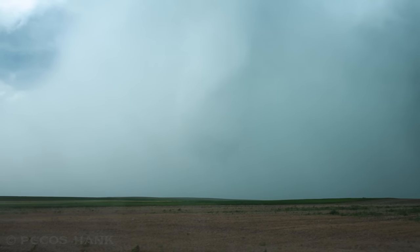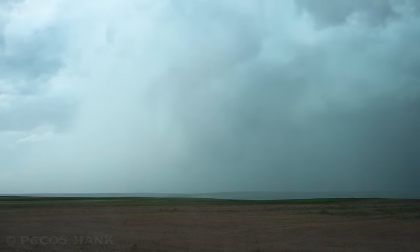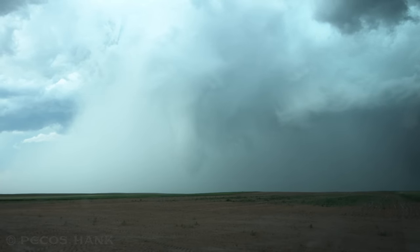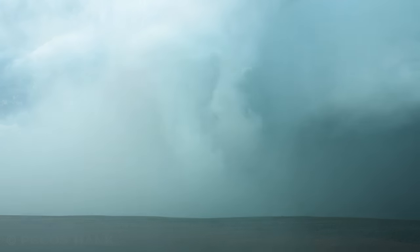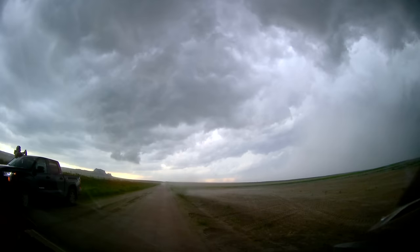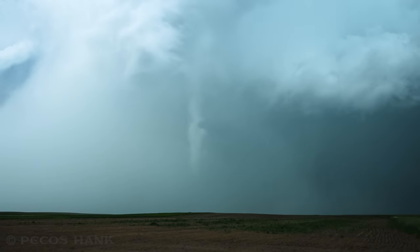See it in that rain. It's coming out. Oh, nice. Here she comes. Only one other chase vehicle is in sight to bear witness to this ghost of a vortex, twirling in white sheets of rain.